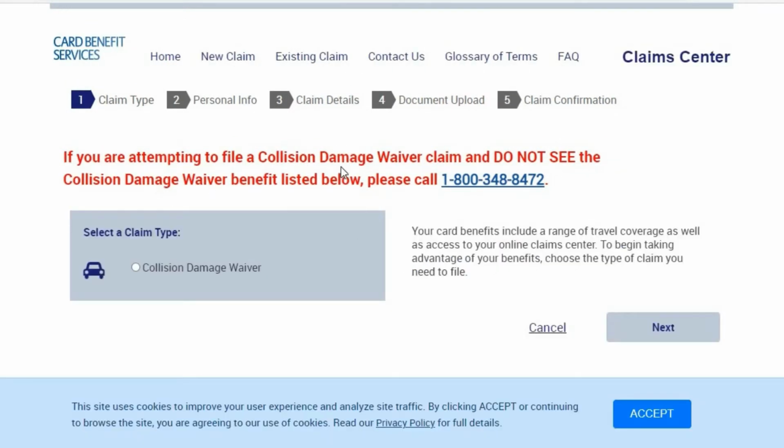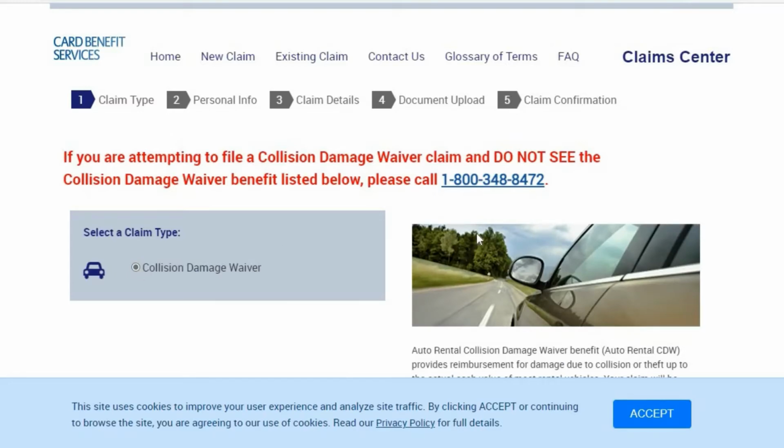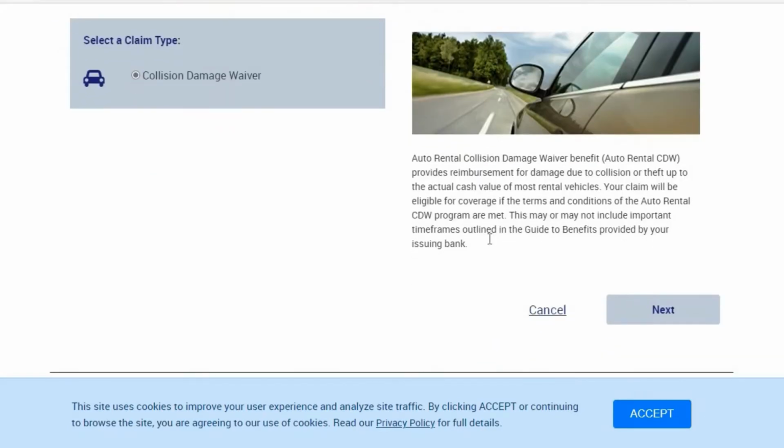If you are attempting to file a collision damage waiver claim and do not see the collision damage waiver benefit listed below, please call this number here. Okay. By the way, this is through Navy Federal. I have a Navy Federal cash rewards card, and it has the collision damage waiver on it. So that's the card I'm using. It's the Navy Federal cash rewards card. All right. It's a signature card.